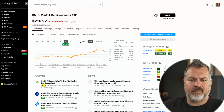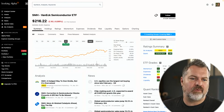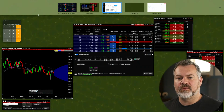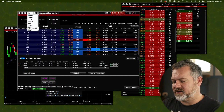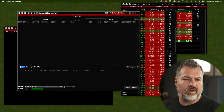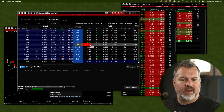This is a better way, I think, to play the sector. Then you don't have to pick them. We're at 216. You can play this directly with options. So if you wanted exposure to semiconductors, which I don't think is so bad right now, but looking at the chart, a $216 valuation, May 17th.